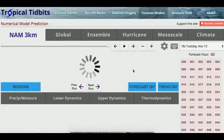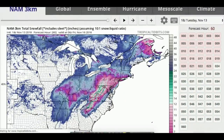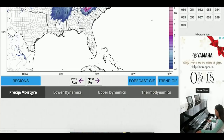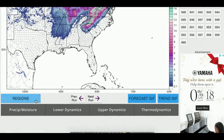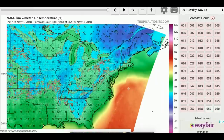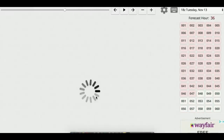If we were to go to the NAM 3KM, which is a higher resolution model of the NAM 12KM, you could see still that same thing. Even into northern Georgia, we're seeing quite a bit of rain or snow. But again, is that going to be right? I'm not sure, because I do know the cold air is going to be plentiful. If you look at the 2-meter temperature shaded, there's going to be plenty of cold air down south into the southeast, below freezing in many parts and at many times.